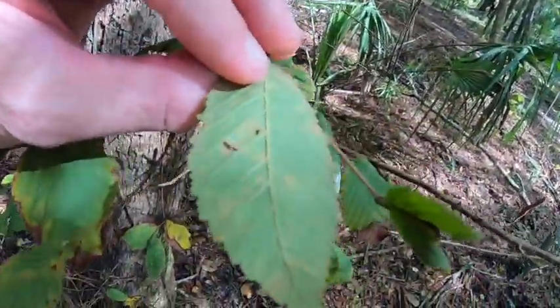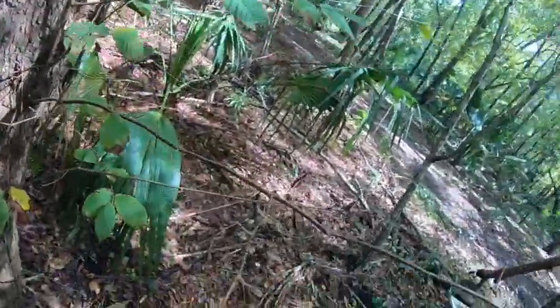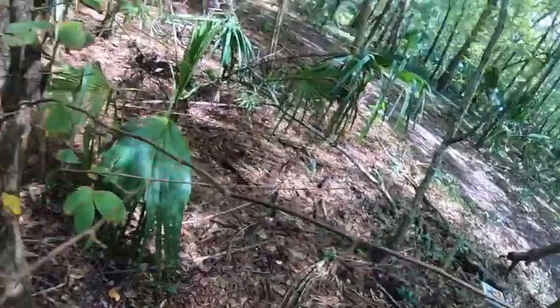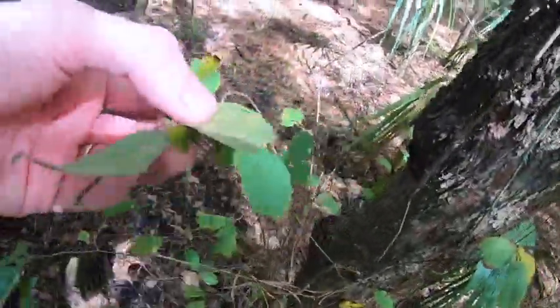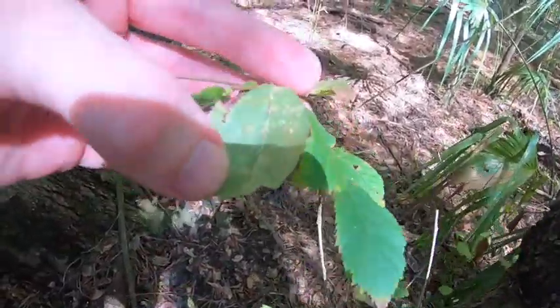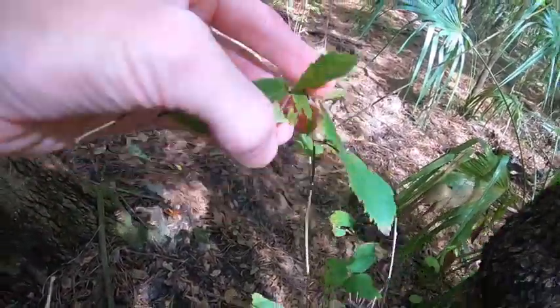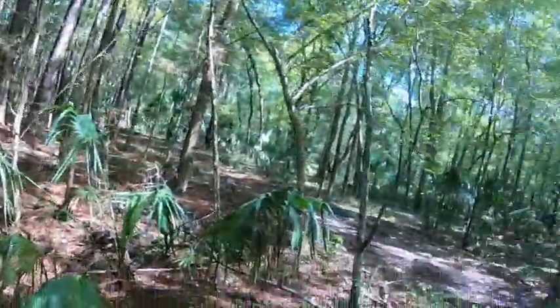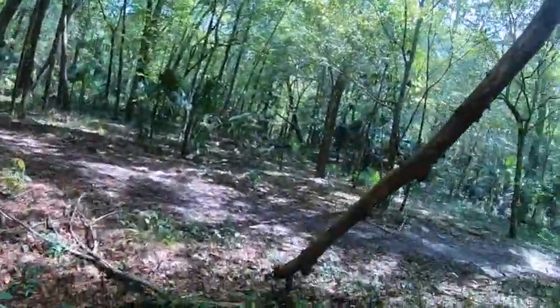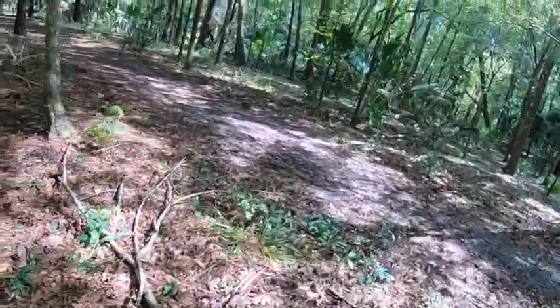But you can kind of see those little orange spots on the leaves, and again you can see how there's a bunch where there should be leaves, the leaves are gone. So the effect is again significant. Here's some right here on this leaf, right there. It's not showing up as good as I'd like on the camera, but anyway, I wanted to show you that.